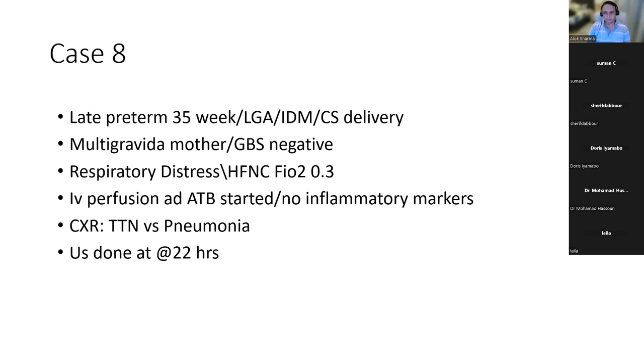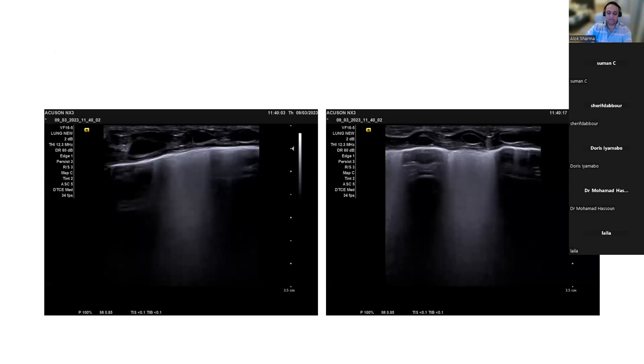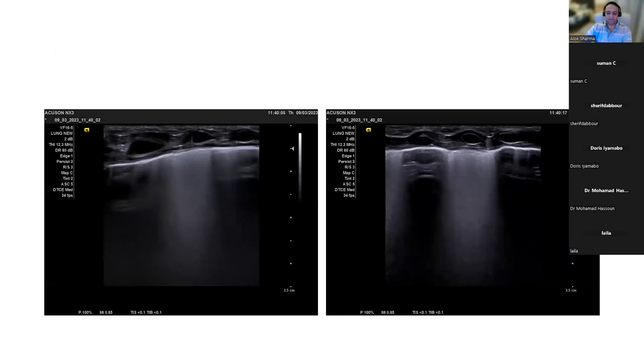Just quickly, this is a late preterm, 35 weeks, LGA and IDM, infant of a diabetic mother, C-section delivery, admitted to our unit for respiratory distress, on high flow nasal cannula, FiO2 0.3. Antibiotics were started, but our first CRP was negative. The chest x-ray was also TTN versus pneumonia, so we cannot define it because there is some area of haziness, not typical for TTN. This ultrasound is at 22 hours, when the baby started to be more tachypneic. I will start with R1, R2, R3, in sequence.